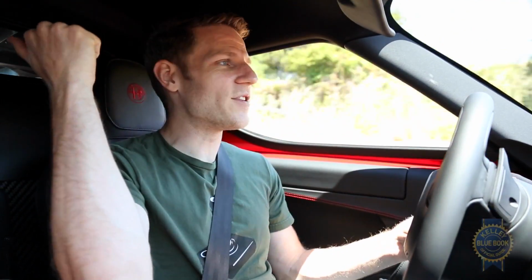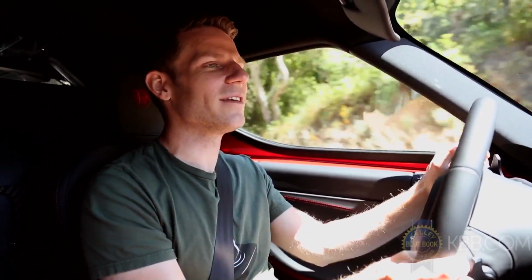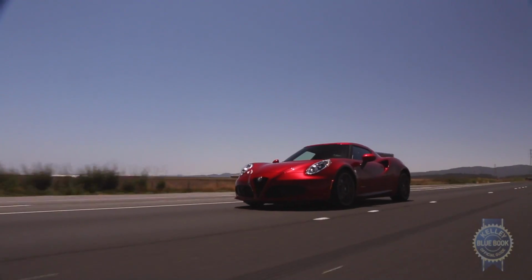Yeah, there's no visibility over the right shoulder, and if you put it in dynamic mode, the throttle will be very, very touchy, and the gear changes will be maybe a little bit overly abrupt. Just stay out of dynamic mode and you can drive around smoothly and calmly like a normal sane person until there's nobody looking, and then you can floor it.